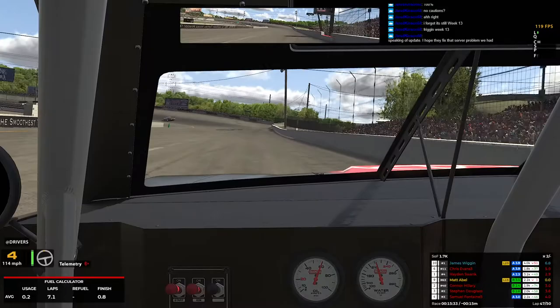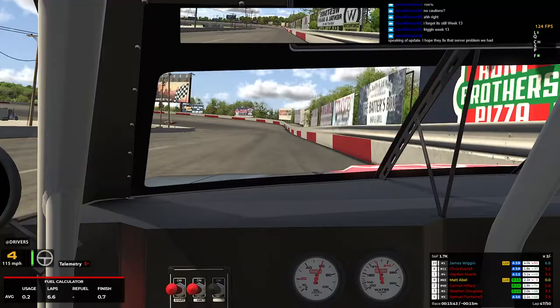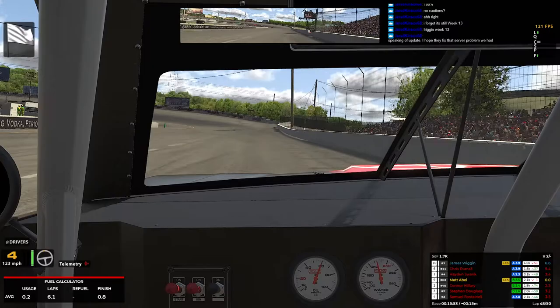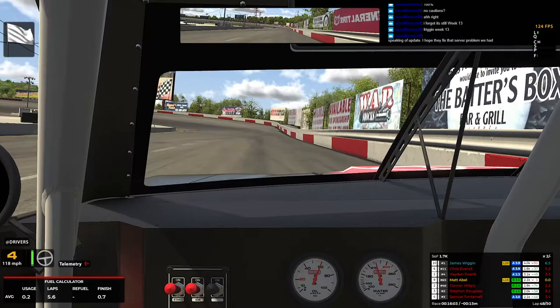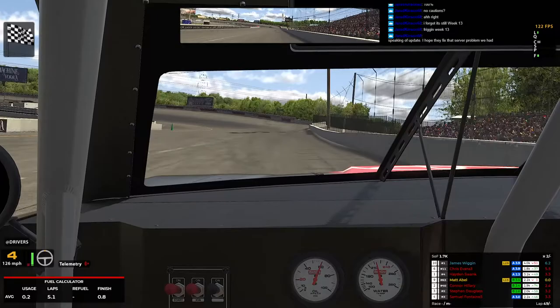Start really pushing. Two to go. Gap to Caldwell ahead is now 10 seconds. You've got 1 gallon left. White flag, one more lap. That last lap was a 20.2. Good win, Hayden. P9, there's the checkered flag.